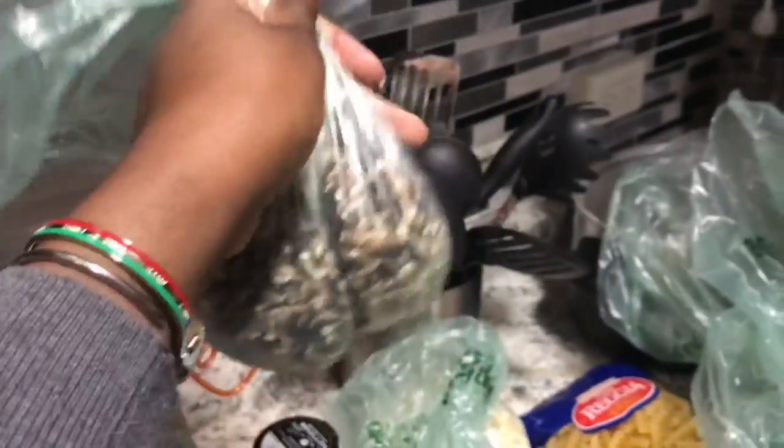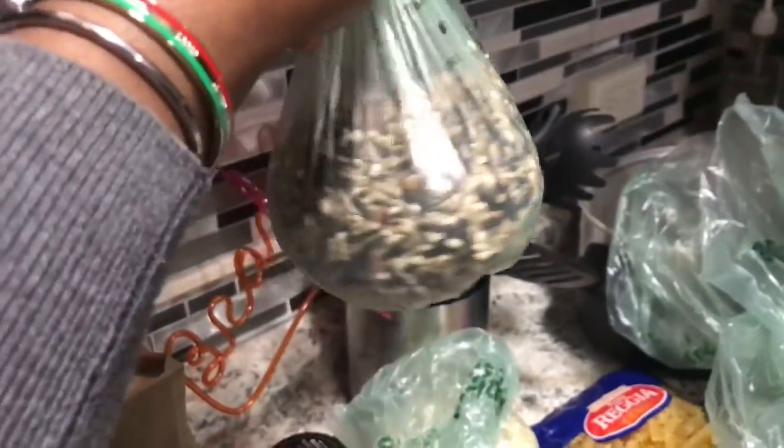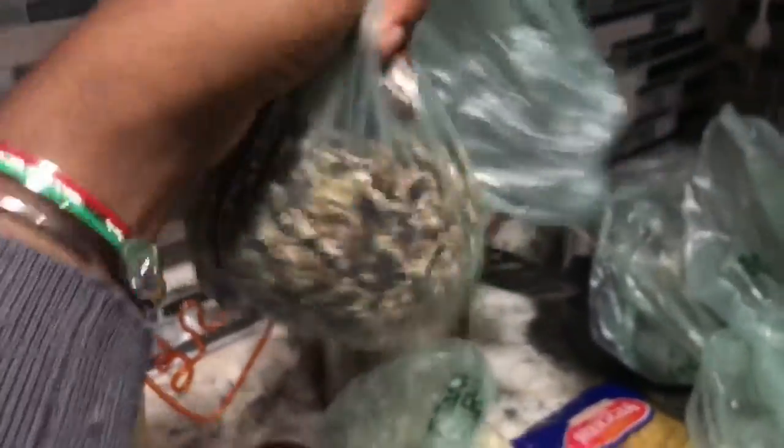But I really like wild rice in soup when I make crock pot soup. So it just tastes the best to me. So I had to get it.